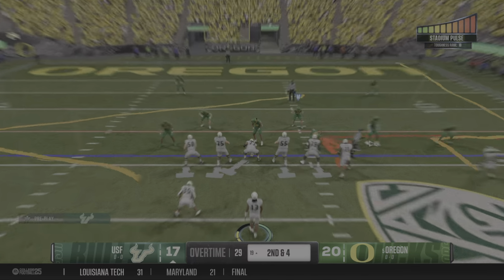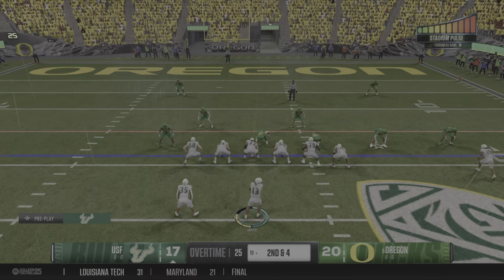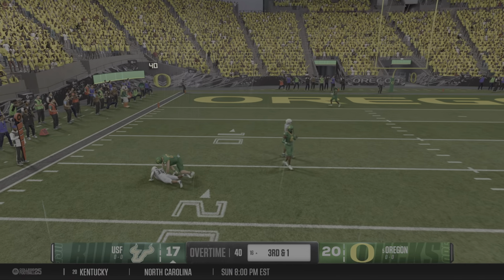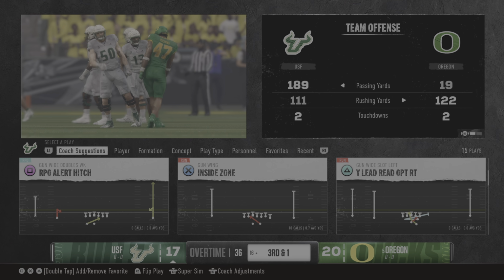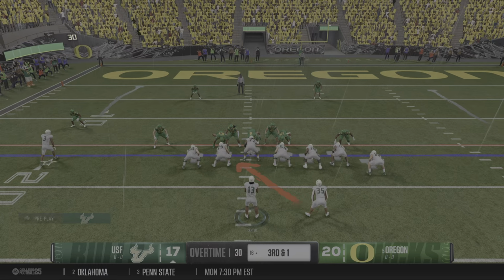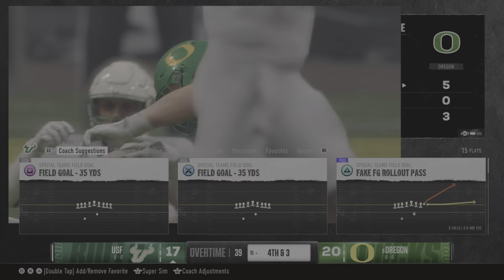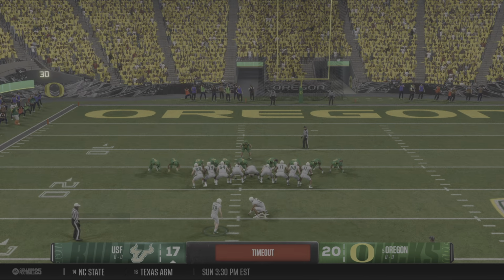The noise level is relentless here on second down. Looking for a man. It's Carter. It's complete to the left. And he's down after making the catch, but did not reach the line to gain. Huge third down here. A field goal will send us to another overtime, but a touchdown would win it. On third and short, they'll try to pick it up on the ground here. They bring him down, and he's going to lose a yard on that one.